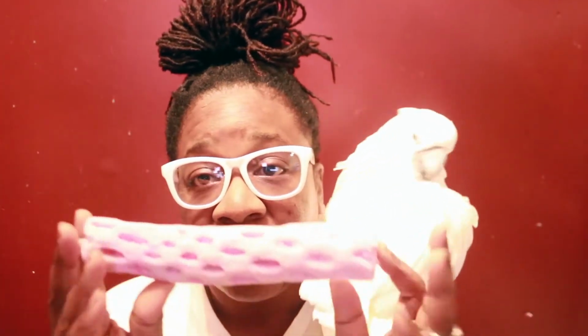So bee pollen has a lot of wonderful properties. I even give them the Tutti Frutti perch, and this is one from Danny's travel cage. They do not last long. They are edible perches, and my birds do eat these, and they have bee pollen in them. This is a smaller one, but I have larger ones in Casper's cage, of course, and they don't last long at all.